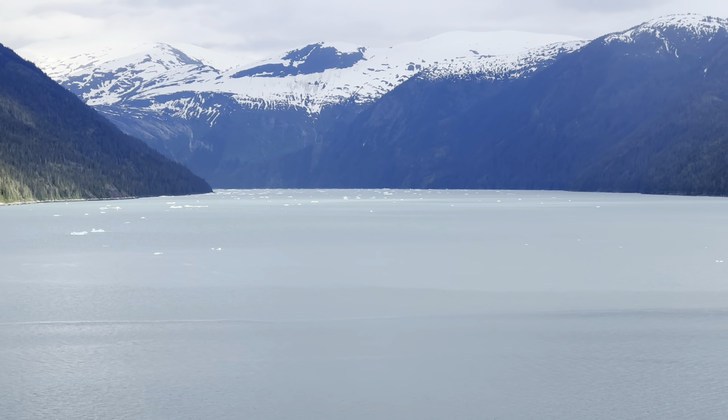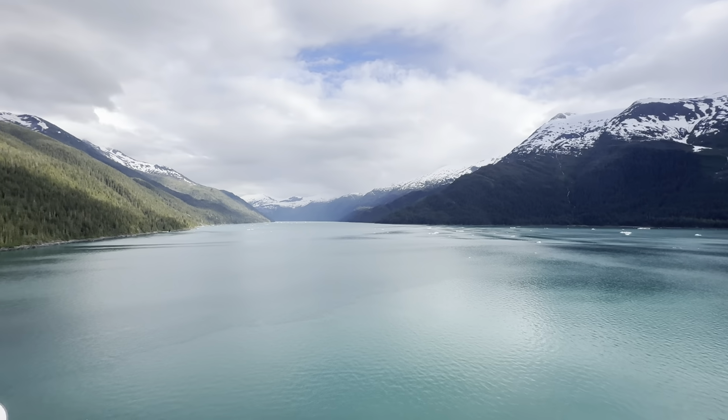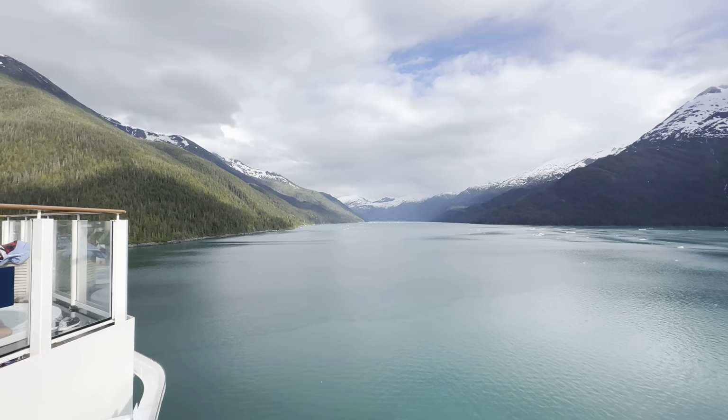Iceberg straight ahead. And just as we are going to leave to go get changed in the room, the sun has come out, making things look even more spectacular than they already were. It's a great way to end our glacial viewing. We are all starting to get hungry.